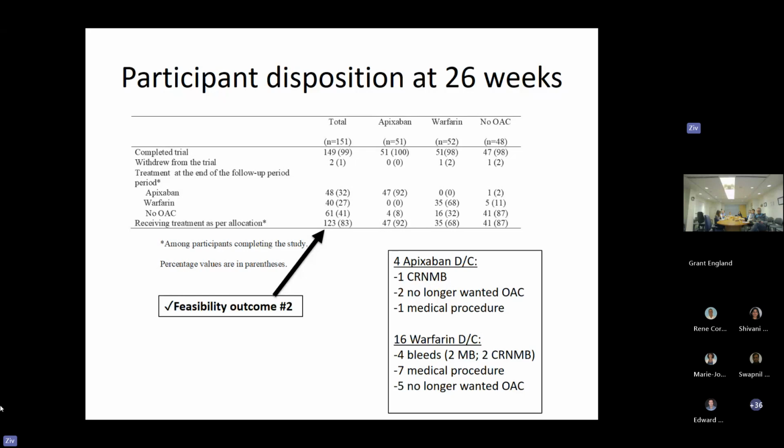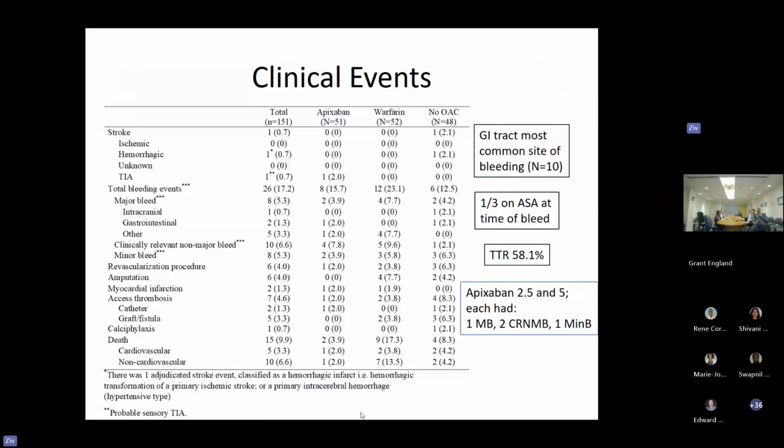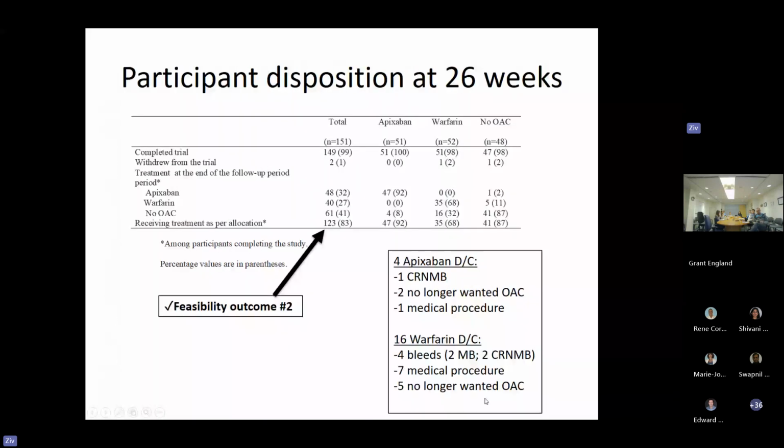As we can see here, the 16 patients in whom their warfarin was discontinued, there were 4 cases due to bleeding events, and there were 2 major bleeds and 2 clinically relevant non-major bleeds. 5 individuals on warfarin didn't want to be on oral anticoagulation anymore and switched to the no OAC group. And 7 had their warfarin stopped in the context of a medical procedure, and for some reason it wasn't restarted.